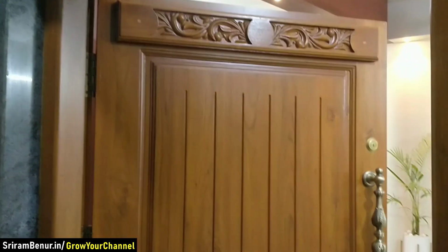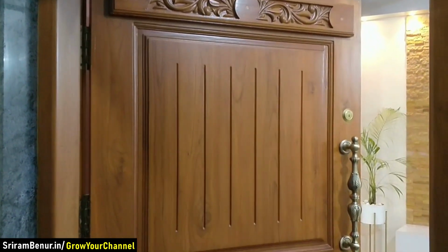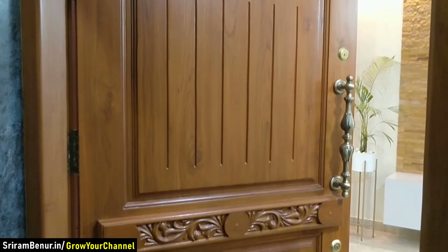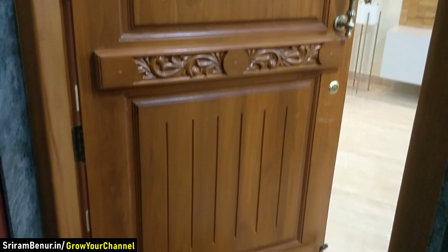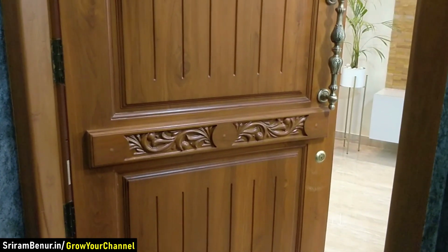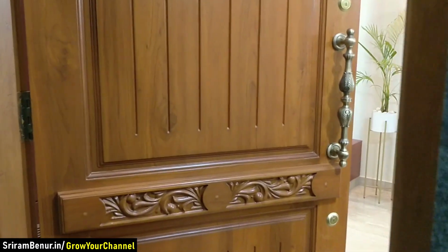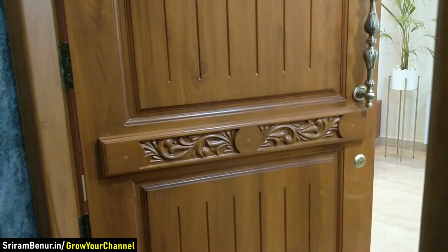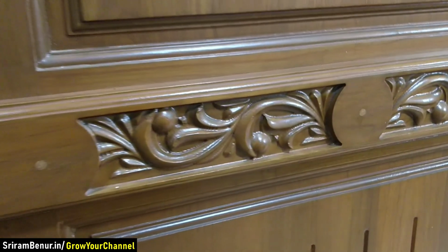And this is the main door. Let me show you the complete design of it. So this costed somewhere around close to 40,000 rupees for us. And this we got it done from Nikki Doors. So they were able to really do as per our requirement. And this is actually a heavy door where we customized and we got this design. Let me show you the design in detail so that you can just see that.